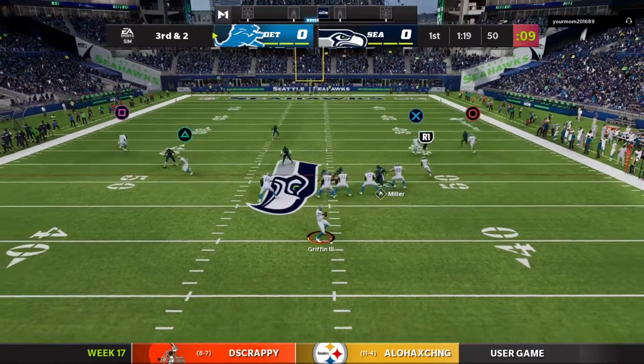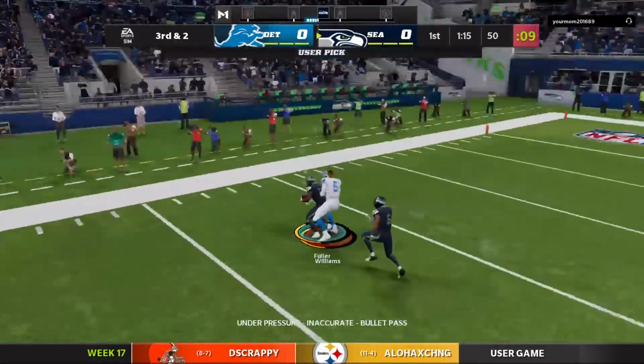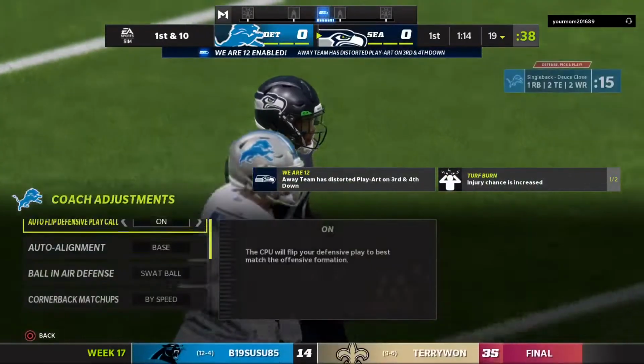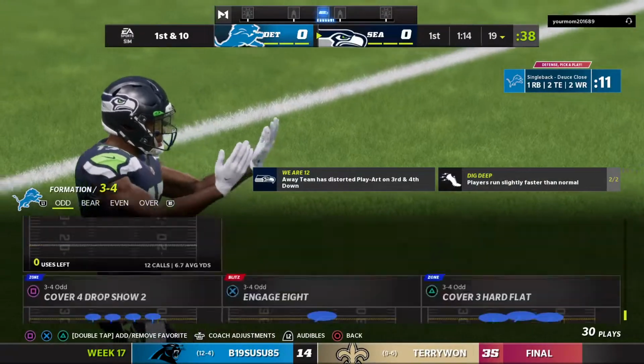From midfield now, here's Griffin. He's airing it out for Williams. He rifles one that's intercepted. Picked up by Kyle Fuller. And the Seahawks are going to get it back here just shy of the 20. So problems with errant passing continuing.